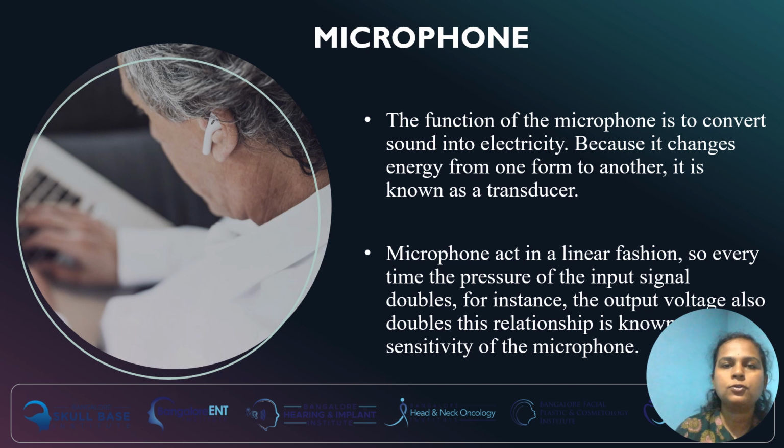And the microphone acts in a linear fashion. So every time the pressure of the input signal doubles, for instance, the output voltage also doubles. This relationship is known as the sensitivity of the microphone. And for a perfect microphone, the waveform of the electrical signal coming out of the microphone is identical to the waveform of the acoustic signal going into the microphone, basically.